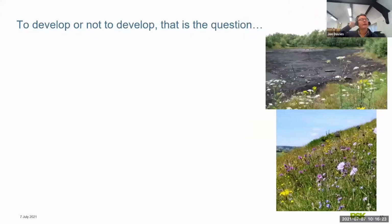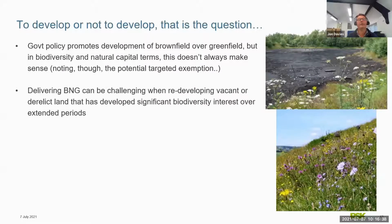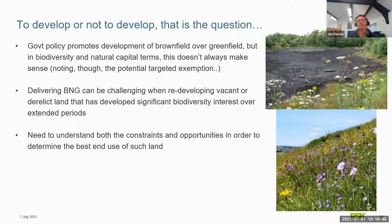So the question ultimately is develop or not develop. At the moment, government policy has been for a long time promoting brownfield over greenfield, but that doesn't always make sense, especially if you've got brownfield sites that are biodiverse, and so we need to be aware of that, noting that exemption, of course. So delivering biodiversity net gain can be difficult when you've got a lot of biodiversity on site. So we're basically saying you need to understand the constraints and the opportunities in order to properly determine what you're going to do with this land.